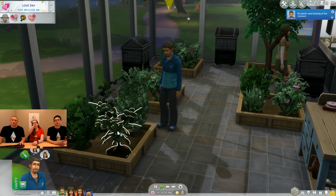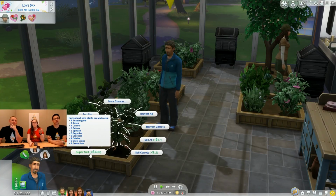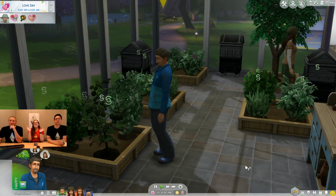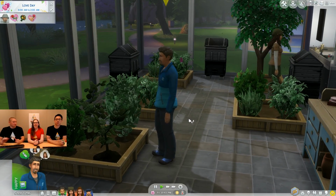Okay, yeah. So this is sell all, one of the top level things that you're going to get here. Basically, it's going to harvest all of these plants at once and sell all of them in one interaction. So keep an eye on all the plants. Come on, give me the money. Wow. Money. So you'll see a nice chunk of simoleons there given to my Sim. That's just an easy way to get through a lot of them.